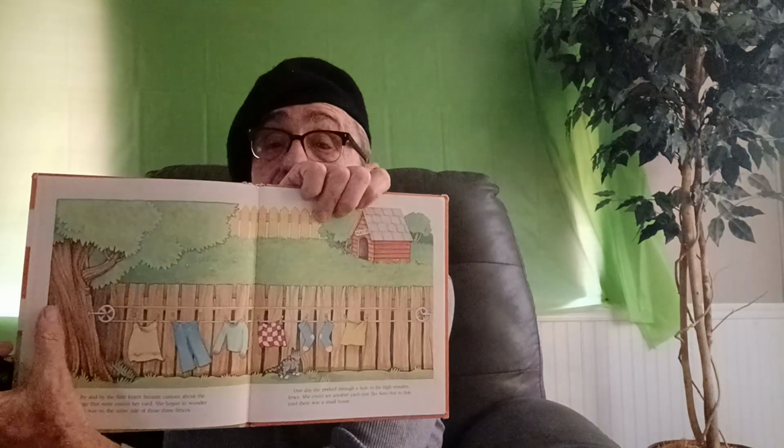By and by, the little kitten became curious about things that were outside her yard. She began to wonder what was on the other side of those three fences. One day, she peeked through a hole in the high wooden fence. She could see another yard, just like hers. But in that yard, there was a small house. Uh-oh. We know what kind of small house that is, don't we? Bet you some of you have one out in your backyard.